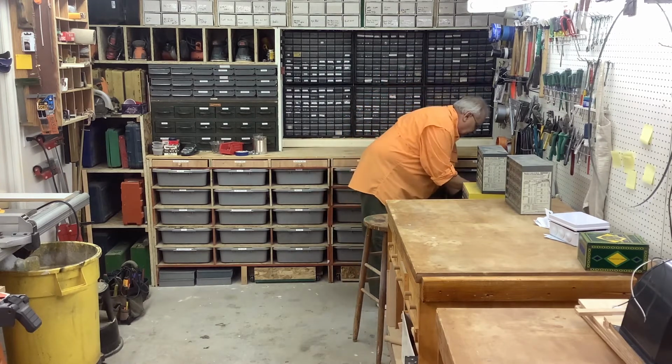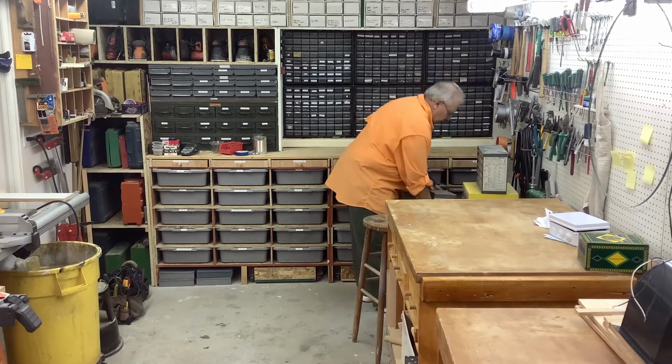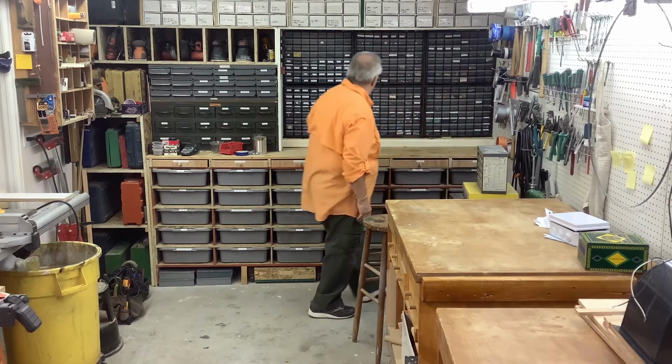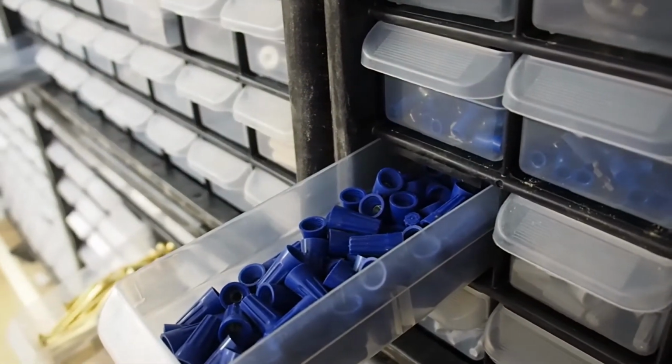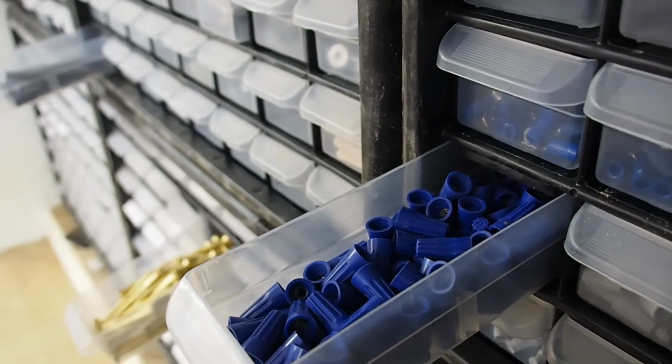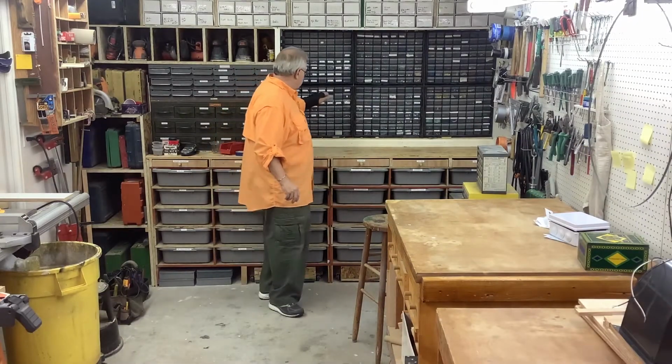So I went out and bought, actually ordered them offline because I could get them, 64 drawer units of these little plastic drawers. They're pretty nice. They're flexible. Put a lot of stuff in these. But I had lots of stuff.